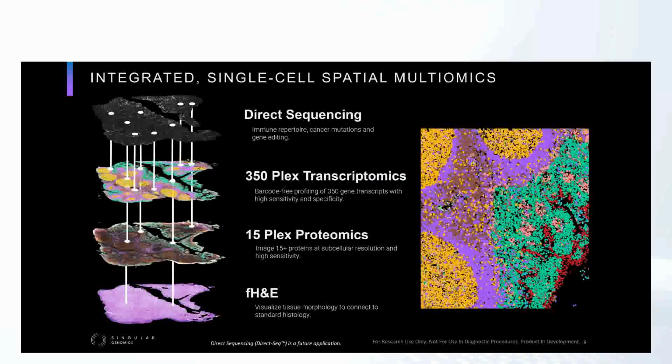So these are the readout modalities. Starting from the bottom, we do a H&E. That's a fluorescent H&E. So eosin's already nicely fluorescent, but we do a fluorescent version of hematoxylin. This is nice. It allows you to see the tissue morphology, connect into standard histology, maybe digital pathology data sets. We also do a 15-plex proteomics panel, and we do a 350-plex transcriptomics, or 350 RNA genes. And that's a barcode-free approach, which carries some unique advantages as well.